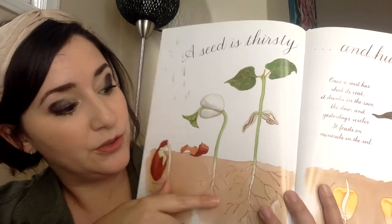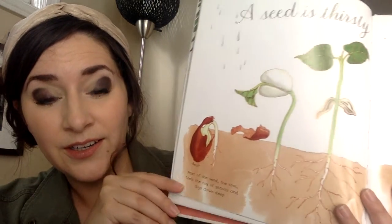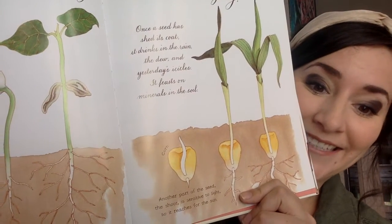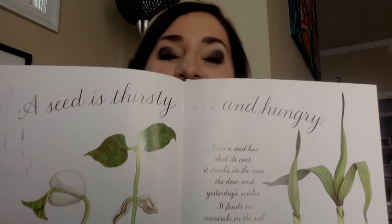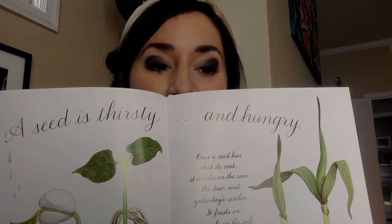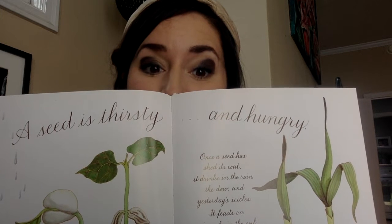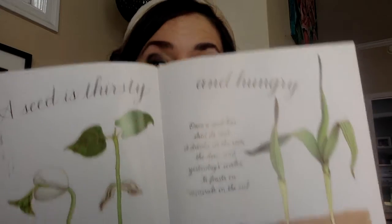We learned about how it gets nutrients from the soil. We learned that it needs water. We learned that it uses gravity and that the shoot needs sunlight. You can say that this page is mostly about the main idea that a seed needs water and minerals and other things like sunlight to grow.